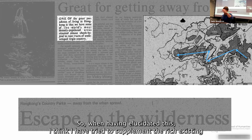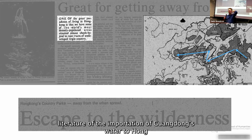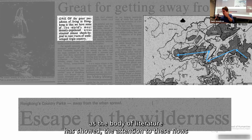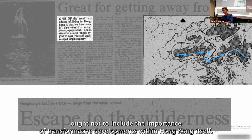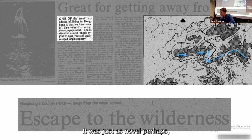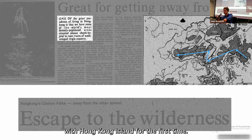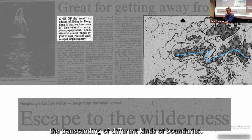So in having elucidated this, I think I've tried to supplement the rich existing literature on the importation of Guangdong's water to Hong Kong alongside other cross-border flows. This importation was of major significance, as the body of literature has shown. But attention to these flows ought not to occlude the importance of transformative developments within Hong Kong itself. It was just as novel, perhaps, when Sai Kung and Shek Pik became infrastructurally connected with Hong Kong Island for the first time as when Shenzhen was, even if these connections represent the transcending of a different kind of boundary.